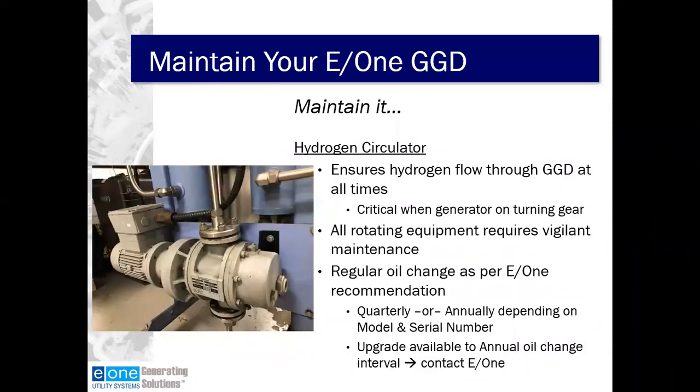So let's talk a little bit about the hydrogen circulator. It's a very critical piece of equipment to the generator gas dryer, in that it's always ensuring that hydrogen flow. And again, on turning gear, it's very critical that we're doing that to maintain the dew points during that critical time of the generator. But with all rotating pieces of equipment, it requires vigilant maintenance. So it's important to be up to date on the maintenance of your hydrogen circulator to ensure the performance of the dryer and the maintenance of the dew point in your generator.